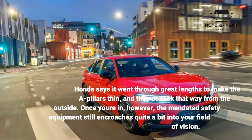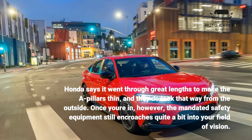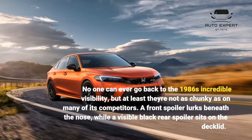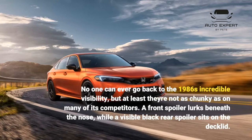Honda says it went to great lengths to make the A-pillars thin, and they do look that way from the outside. Once you're in, however, the mandated safety equipment still encroaches quite a bit into your field of vision. No one can ever go back to the 1986's incredible visibility, but at least they're not as chunky as on many of its competitors.